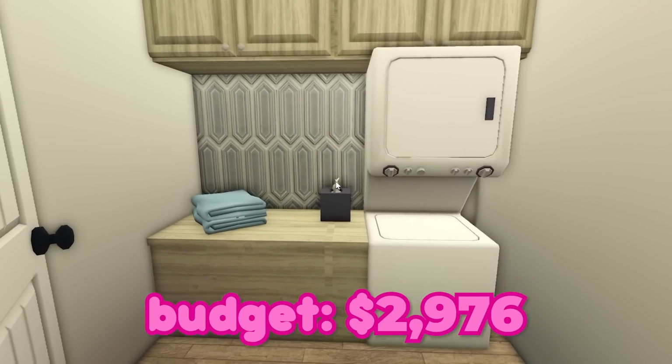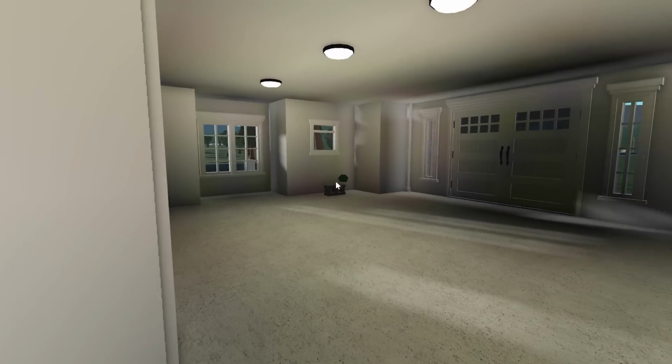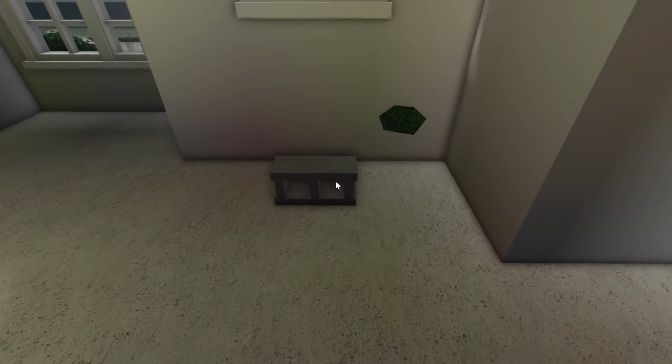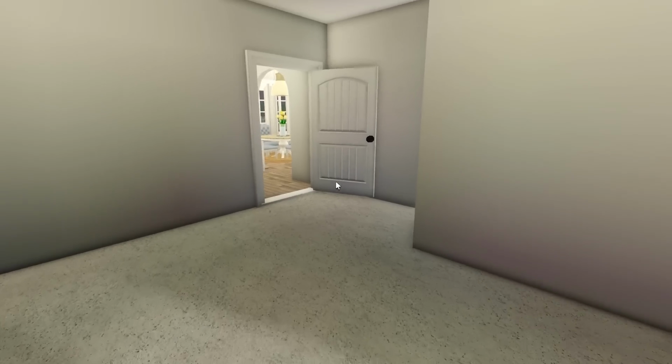This is all we were able to do with the laundry room. Again, tissue box for our tears. And then this is the garage. It's so bad. It's so bad. This is the little cinder block, and then our exercise corner. And that is all that we had the budget for.